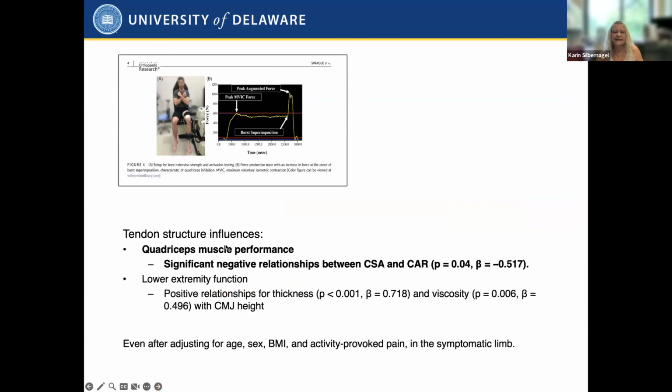And what we see is that you have a greater deficit here in people that have a smaller cross-sectional area. Well, opposite. So you have a greater cross-sectional area, you have a smaller quadricep central activation ratio. So there is a relationship between the size of the patella tendon cross-sectional area and how you recruit the muscle.